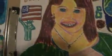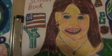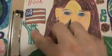But right here you get the American history part along with the Statue of Liberty. Never saw it in real life. I just kind of drew this out, and then along with the American flag. And I remember that history was one of my favorite subjects.